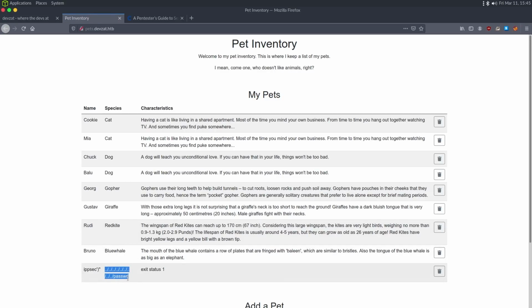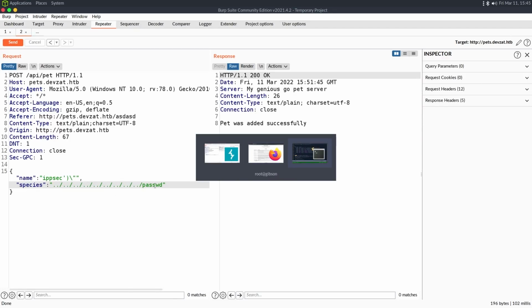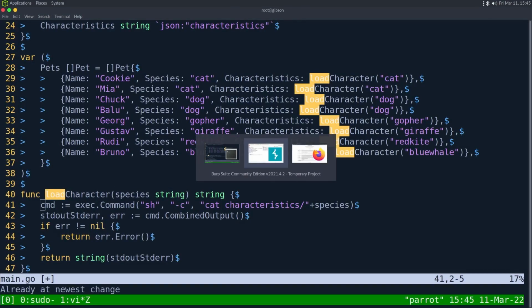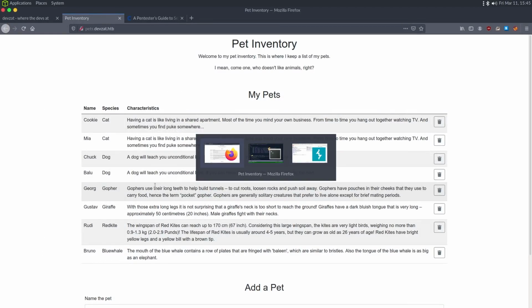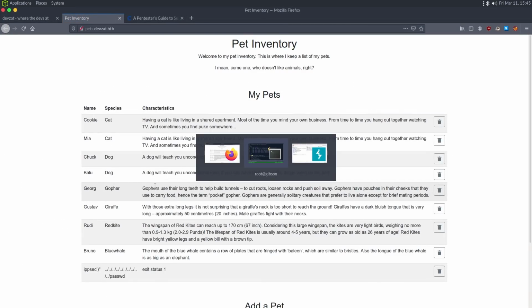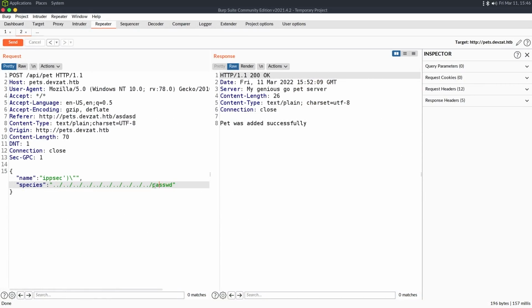I don't see it. That is bizarre. Let's see. It's adding me into species. Wonder if we need like the exact number of slashes. Come on. I'm going to try. Oh, I don't have etc. The stupid mistakes you make when you talk and type. There we go. etc/passwd.